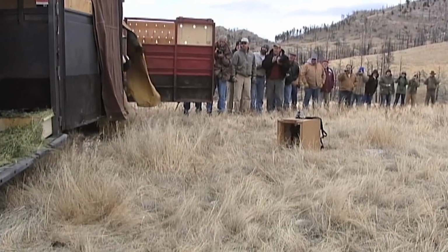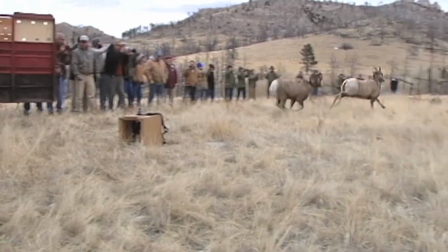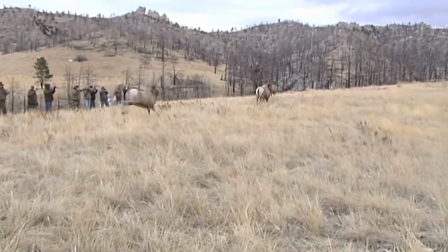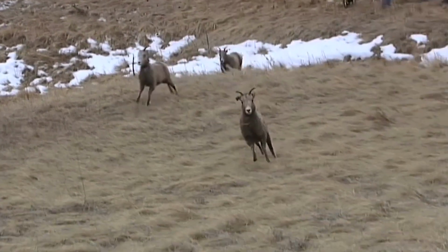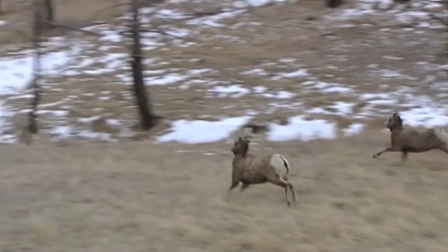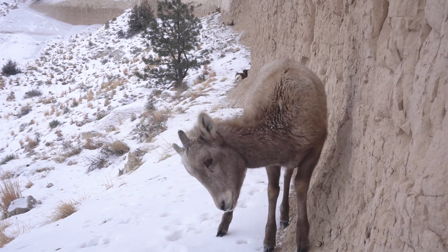Thank you. Bighorn sheep, like many species, were close to extinction. And as we talked earlier, they were extirpated from the state. But all species play an important role in the ecosystem, and science has determined that. We felt it was important to try to bring them back to this landscape after nearly a 100-year absence.